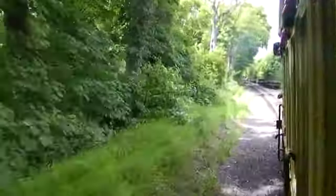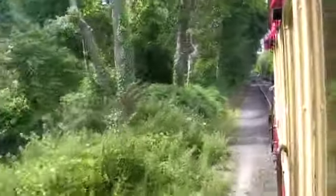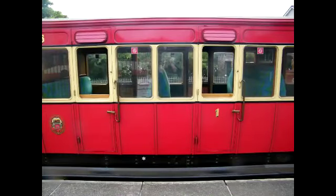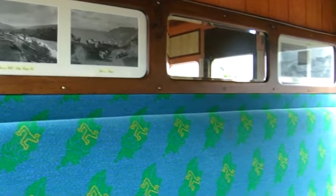After that short stop we move on to Castletown, but as this will take a while, we might fly ahead to Port Erin, where there is a train standing unattended, so we can slip into the carriages and see what the Victorians thought the comfort was. So let's see what the first class was like.